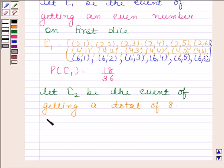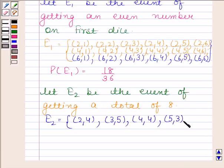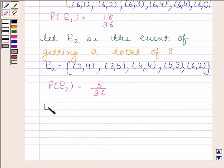Now outcomes favorable to this event are 2-6, 3-5, 4-4, 5-3, 6-2. Probability of E2 is equal to 5 by 36. Events E1 and E2 are not mutually exclusive.